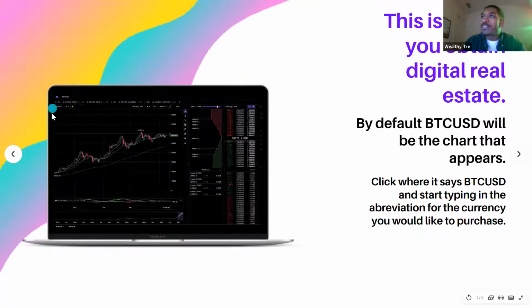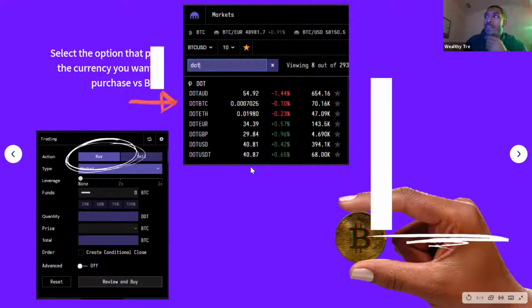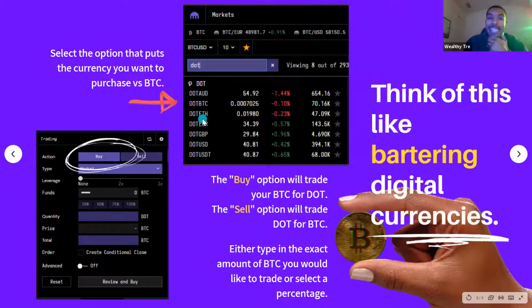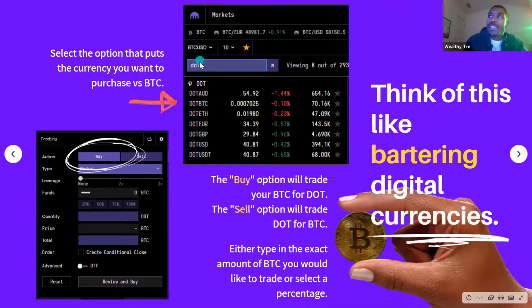Okay. Now, once you click on that, it's going to pull up a drop-down menu, and the drop-down menu is going to look like this. So let's say I wanted to exchange my Bitcoin that I just deposited, right? I want to exchange that for some other coins now. I want to go ahead and start building my crypto portfolio now, okay? So once the drop-down menu comes up, all I got to know is what do I want to buy? What do I want to exchange my Bitcoin for?